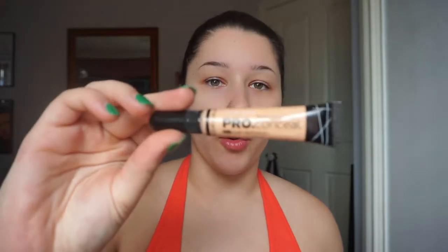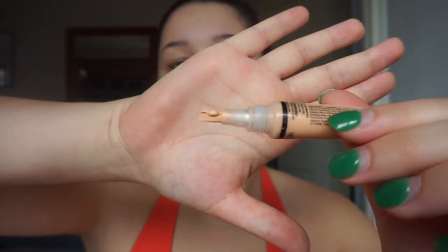So a concealer that I hardly ever use, partly because it is not my colour, is the LA Girl Pro Conceal, and as you can tell it is so not my colour, but we're gonna work with it. Okay. Oh wow, I did too much. Look at it. I don't know, the applicator's a bit weird on it, to be honest.